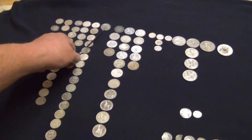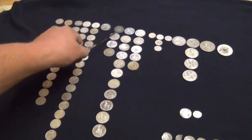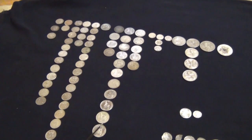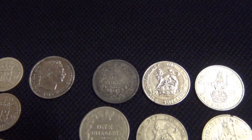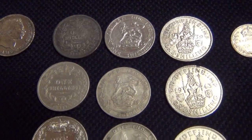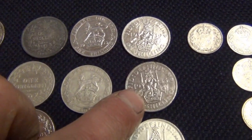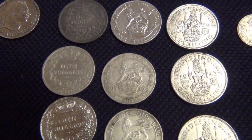That's a George III shilling from the early 1800s. Queen Victoria shillings, George V, and George VI. That's showing some of the detail on the shillings there. Loads of different designs on there as well, which is nice. I particularly like these ones, which is a Scottish shilling. Real angry looking lion on it.